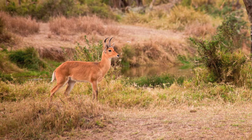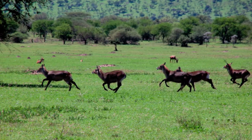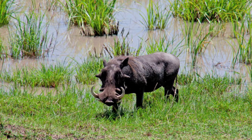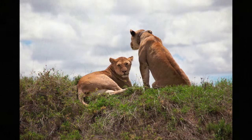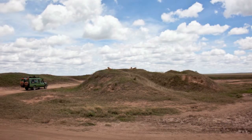This is a reed buck. We saw running water bucks. I think this warthog was posing for us. This is how close we were to these lions.